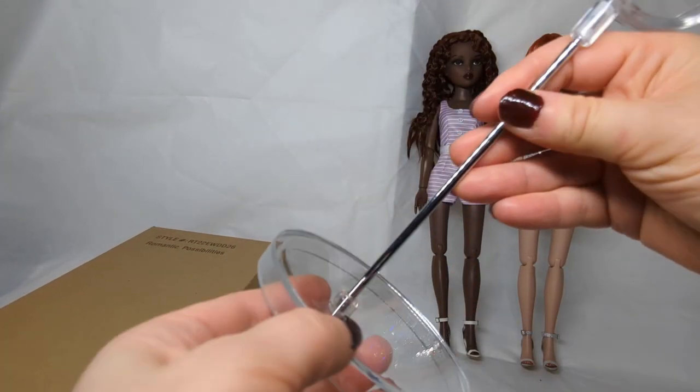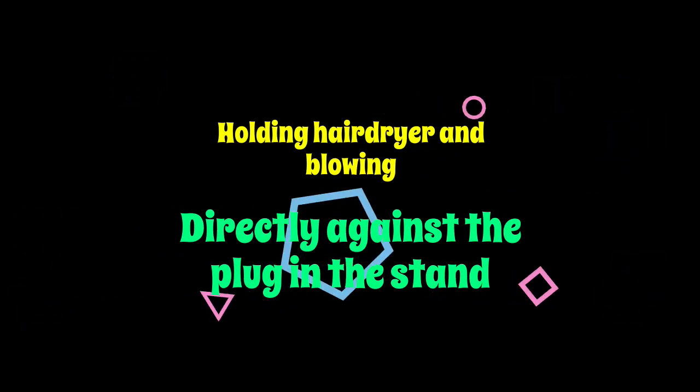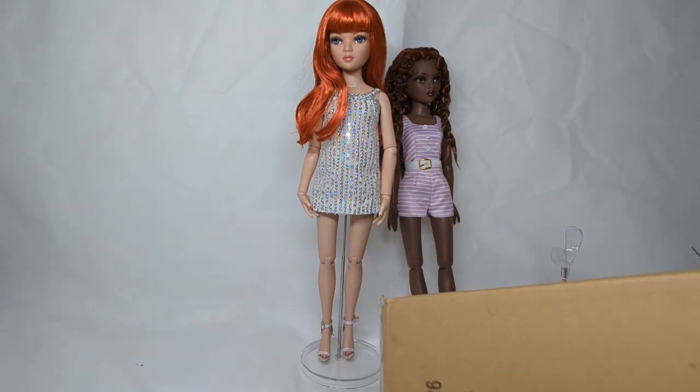Now I can check the stand. It feels very stable. So the next thing I'm going to do is Neema's stand. I'm going to do the same thing. So Chasing Rainbows is on her stand. Neema's stand is just queuing a bit there, and so I will open Romantic Possibilities.